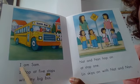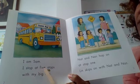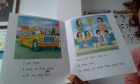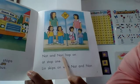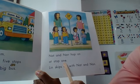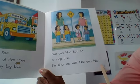Here we go. I am Sam. I stop at 5 stops. There's an S at the end of this one, so it's stops. With my big bus. Nat and Nan hop on at stop 1. So this book is going to help you learn the number words. Lynn skips on with Nat and Nan.